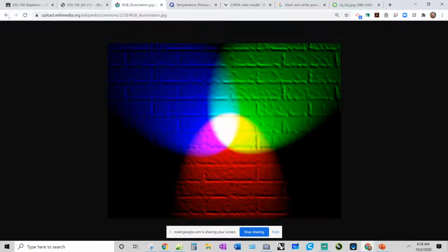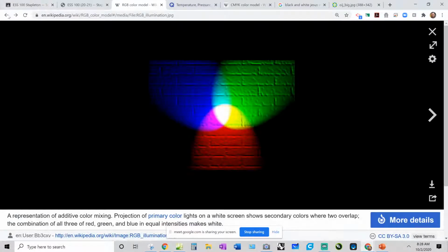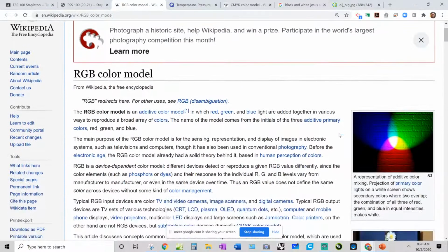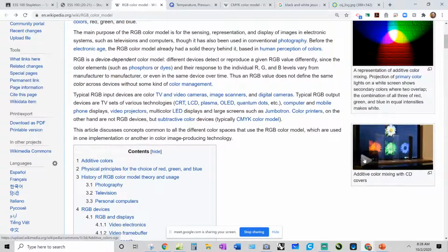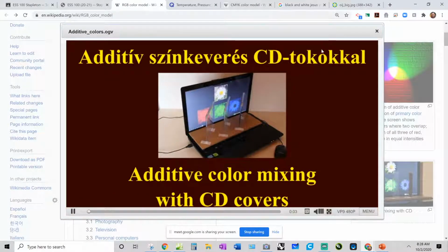There's a cool video that I found down here. I don't know if I'll be able to play it, but it's so cool that I'm going to try. Sorry, my mouse isn't working very well. It's somebody made it to show how you can mix together colors. Maybe because it's not a YouTube video, this will work.